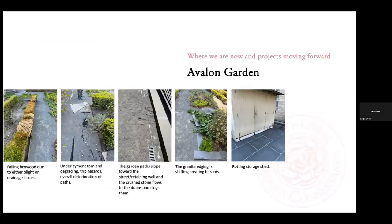And in the Avalon Garden, there seems to be significant boxwood blight. The hardscaping is actually falling apart. The underlayment of the gravel is now revealed and is a trip hazard. Paths are sloped and covered in a fine gravel that is slipping down the grade towards the street. This in turn is clogging the drains and creating issues for the retaining wall on 110th Street. The garden shed is rotting along its base and needs repair.